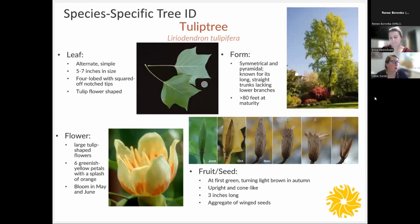The next tree that we're going to go over is Tulip Tree. So this can be a massive tree. This is the tree that is the tallest in our eastern hardwood forests. It has a pretty symmetrical form and is really known for having a long and dominant central leader. So having a trunk that kind of goes straight up without a whole lot of lower branches.